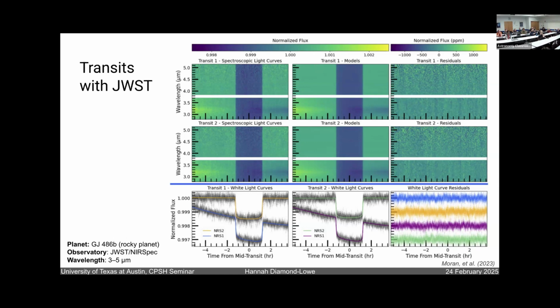So I know that letters and numbers can be annoying to remember, but if you're just going to remember one, GJ486b is a really cool planet that has a really interesting star. These are transits from James Webb, and the quality of this data is what we were getting for hot Jupiters pre-James Webb. So the fact that you can go an order of magnitude smaller in planet size and then get data of this quality, it is really amazing.